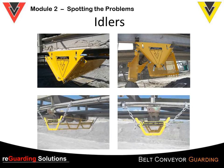Idler baskets are required for any return rollers that are above 7 feet from the ground. Their primary duty is to catch the roller in case of failure and stop it from falling onto someone that may be walking below at the time.